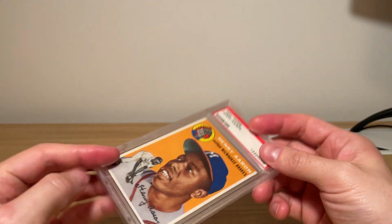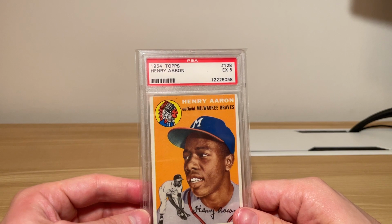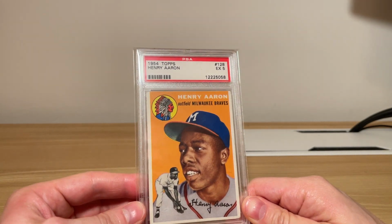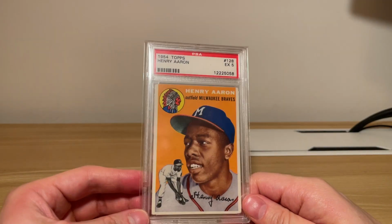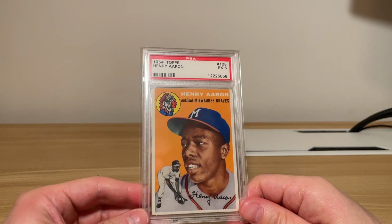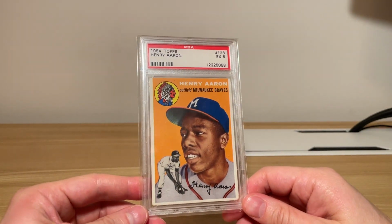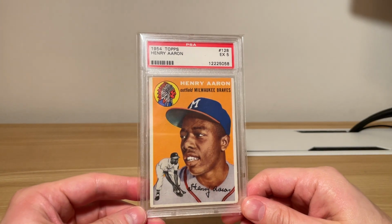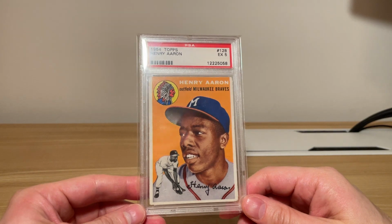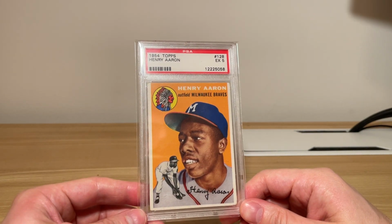And I'm pretty confident you could put a new label on this and they would say it's a 5 as well. I know people are hesitant buying older slab cards, but I've seen enough of this card knowing that this would definitely carry over to a 5. But man, I am so happy to have this card. I wanted it for a long time. It's a big addition to my 500 home run and 3,000 hit club set, and just an important card in the hobby anyway. I wish I would have picked it up a long time ago.